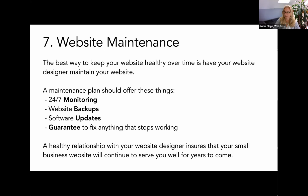24/7 monitoring. I know if a website goes down before my clients do. Website backups. I do regular backups so that if anything ever happens, I can get a website backup within 10 minutes. Software updates. This is the most important one. Every time there is a software update, 9 out of 10 times, it's because of a security breach. Someone's learned a new way to hack in. You want to do your software update to correct that exposure so that your website does not get hacked. And the last thing is I guarantee my work. So if something works today and 2 years from now, it doesn't work, I guarantee my work. I'll get in there and I'll fix it.